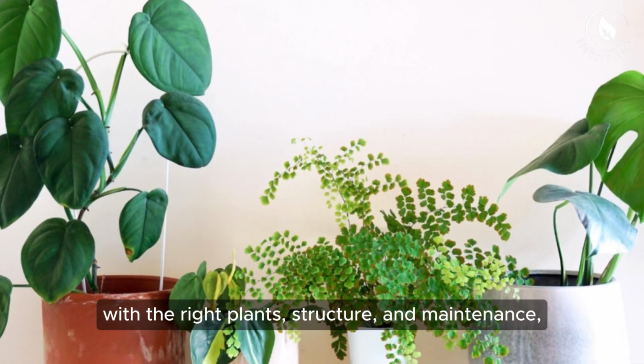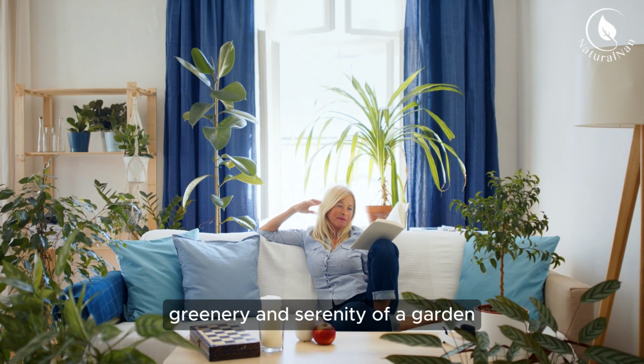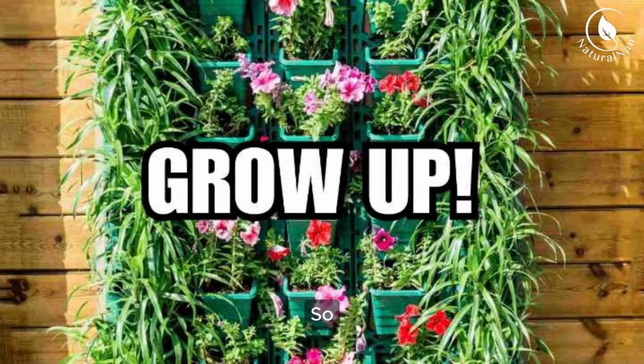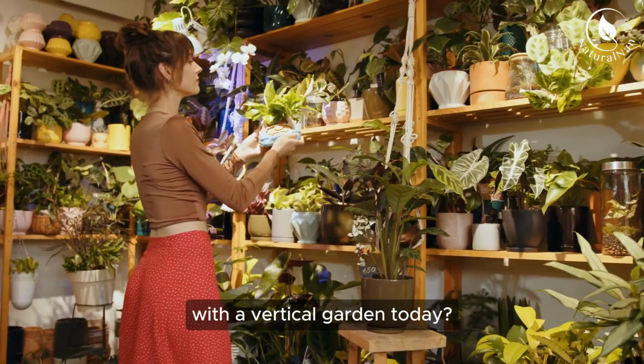With the right plants, structure, and maintenance, you can enjoy the lush greenery and serenity of a garden even in the most confined spaces. So why not transform your small space into a verdant oasis with a vertical garden today?